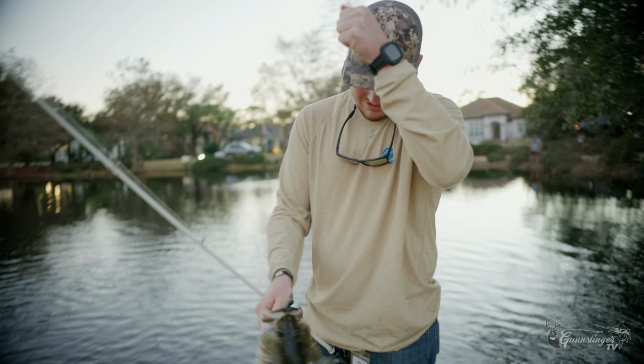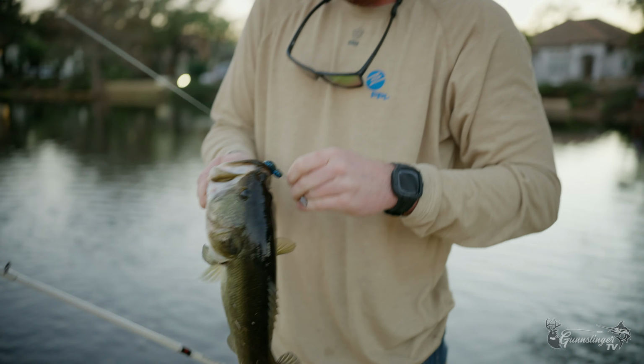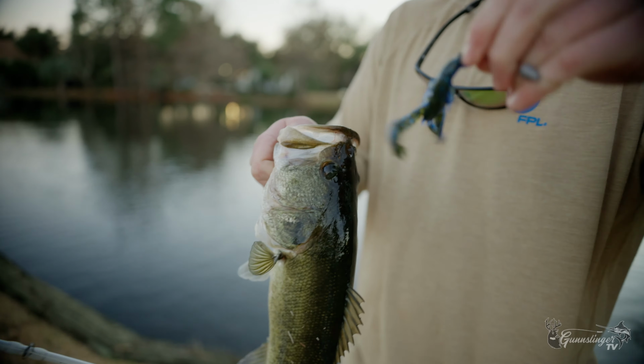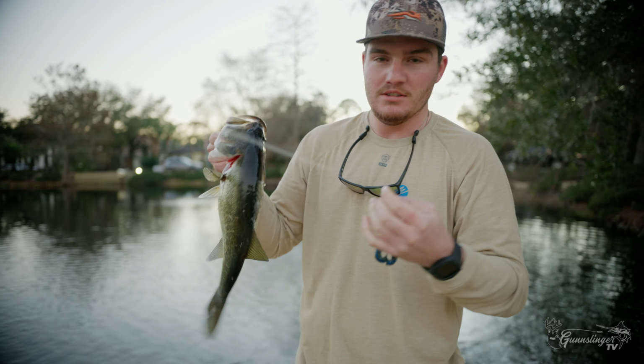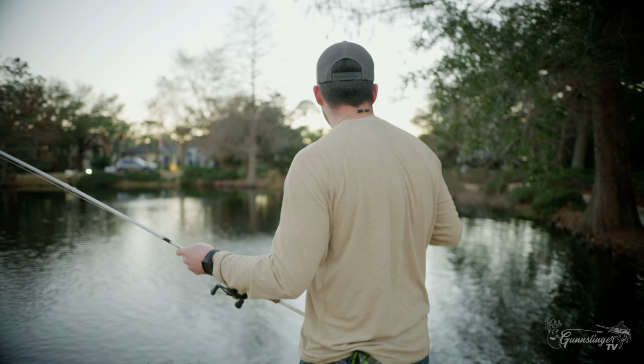All right, Jake, tell us what this is. How do you feel about that? Thank you. You gonna weigh it? Got a bass. Was reeling this like a topwater, just buzzing it across the water, and he came up and smashed it. So, I think we're gonna get a weight on it. You weigh it? Yeah, you weigh it.